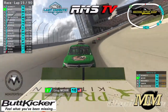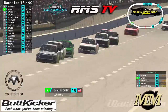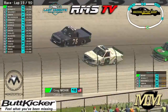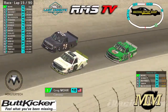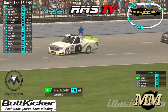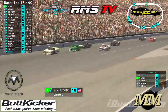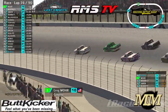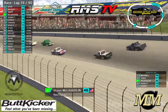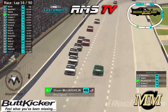And Mahoney Jr., he's back up to 3rd there. Now, he might have just got out of shape in a turn and lost some momentum. He's right back up the front once again. And both him and Moore are going to go underneath the 75, David Bonnet. They're 1-2 now. There's the 27 of Mike Simon. He moves past the 75. Look here. Here comes the 45 of Sean McLaughlin. He's going to move into 4th, trying to stay in touch with those lead trucks.